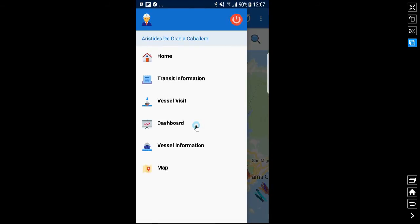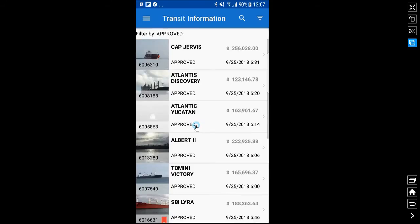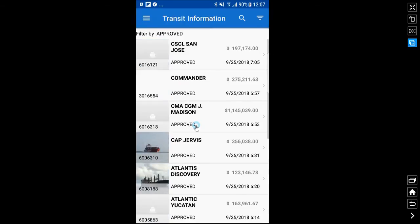This application was made with GeneXus for iOS and Android. The menu on the left-hand side has the logo of the canal. And what can it give us? Well, it's reading live the names of the ships that are crossing the canal today. We can see here what's happening and how much each one of the ships is paying for the transit.